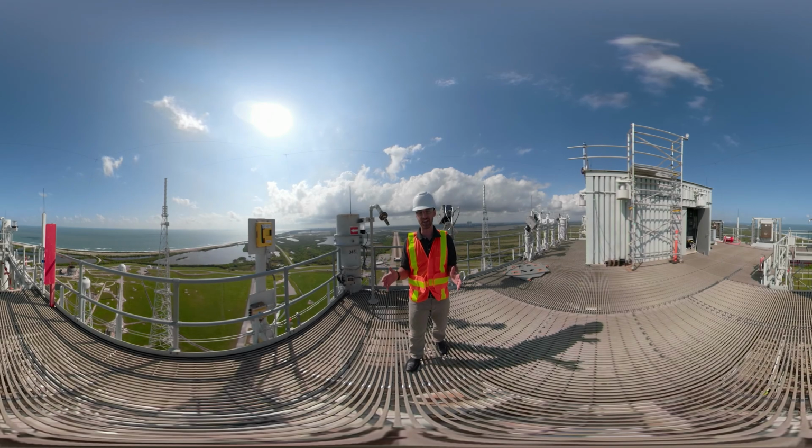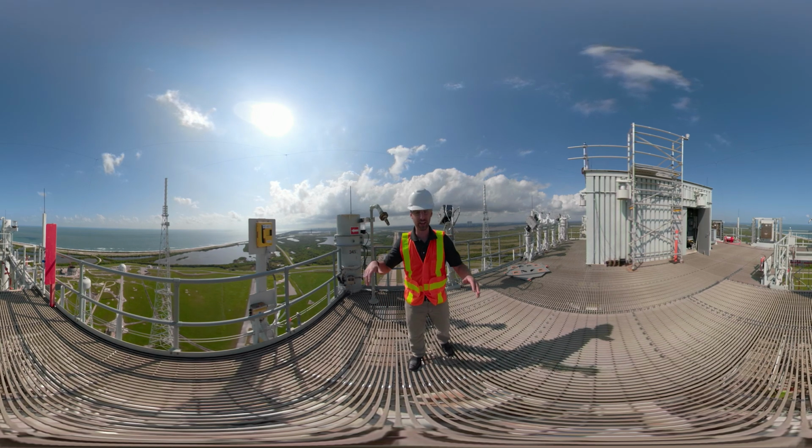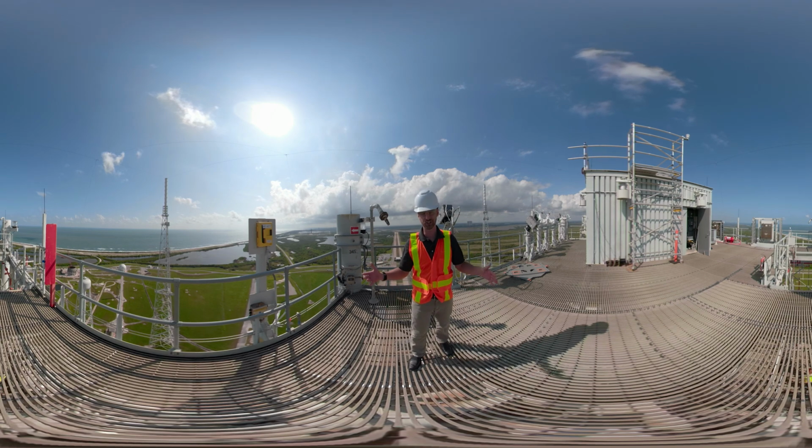Welcome to NASA's Kennedy Space Center. We're here on top of the Mobile Launcher Tower, more than 400 feet off the ground. The beach is right there. It's super windy. You can hear construction noise because this is a construction zone.